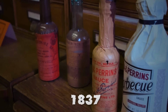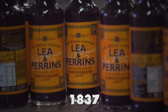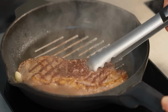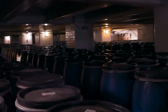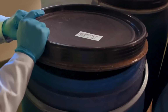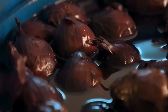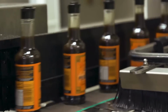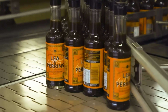In 1837, Lea and Perrins began selling their Worcestershire sauce commercially. It quickly gained popularity in England as a versatile condiment for enhancing meat, soups, and stews. The exact recipe for Lea and Perrins' Worcestershire sauce remains a closely guarded secret. While many brands produce similar sauces, Lea and Perrins' blend of ingredients and fermentation process sets it apart. Lea and Perrins' Worcestershire sauce has become a culinary icon, widely used in recipes around the world.